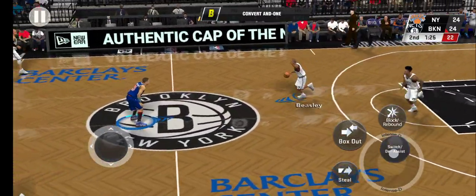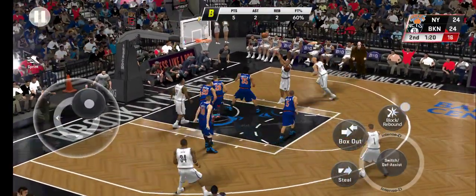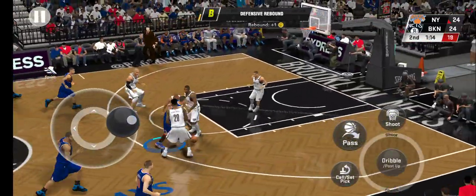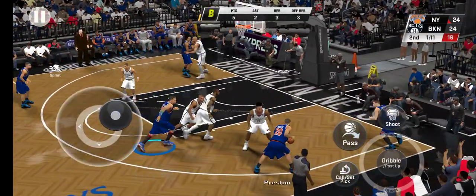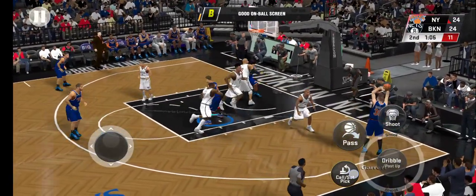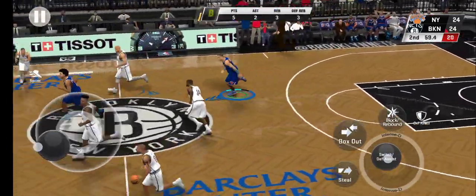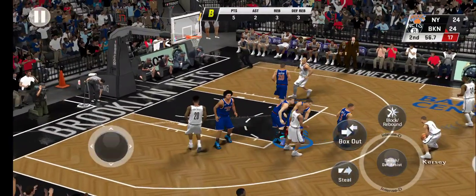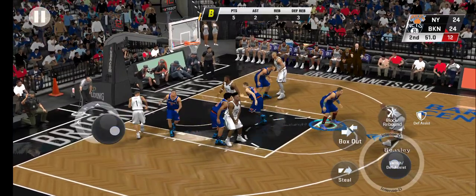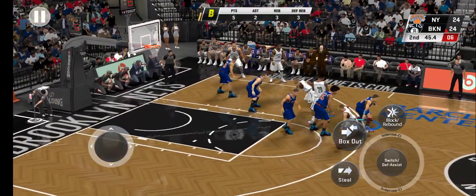Here's Beasley. The shot is off. They set the pick. Here's Garrett. Plenty of space. Can't hit. He doesn't really scare a defense at all. You've seen him miss quite a few just like those. Here is Kersey. Back to Beasley. Pass to Kersey. Six on the shot clock.